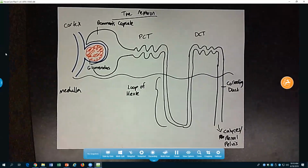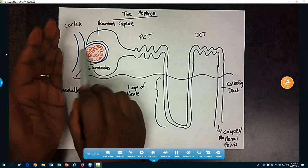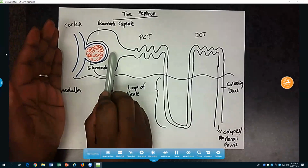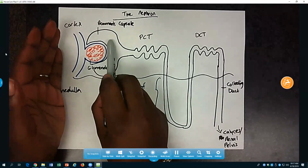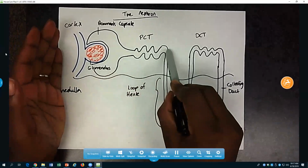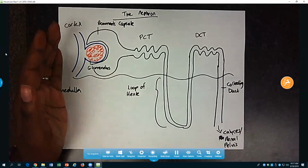Alrighty, so I want you to be able to recreate this image, understand this image in terms of the physiology that we're going to be speaking about. So how do the kidneys take this blood, filter it through this membrane, create a filtrate in this space, and then eventually fine-tune that filtrate all the way through to make urine? All right, that's the process we're interested in today.